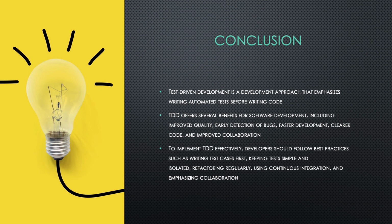Conclusion: test-driven development is a development approach that emphasizes writing automated tests before writing code. TDD offers several benefits for software development, including improved quality, early detection of bugs, faster development, clearer code, and improved collaboration. To implement TDD effectively, developers should follow best practices such as writing test cases first, keeping tests simple and isolated, refactoring regularly, using continuous integration, and emphasizing collaboration.